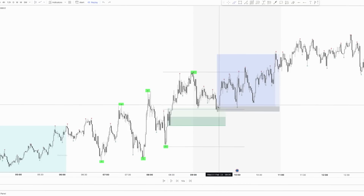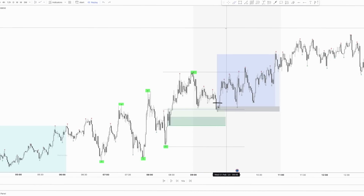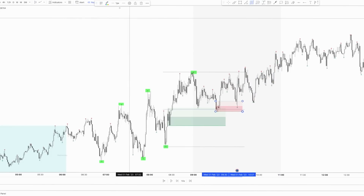So even if you didn't get involved in this trade, we can see that we have sideways range here, initiation within this whole A to B that we currently have. We pull back and we got that mitigation at the edge. So even if you miss this trade, you could still get involved in the second one here, this whole sideways range.